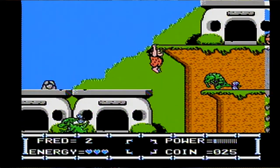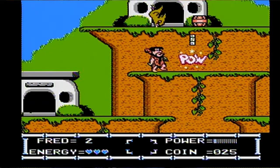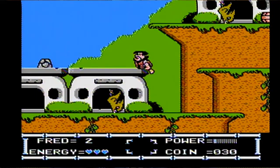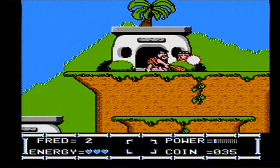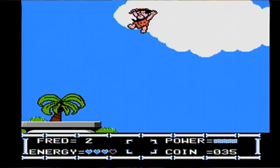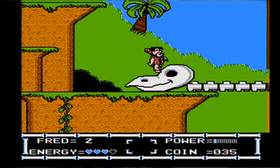And if you hold down the, I believe, B button, you can bring up your power meter, so you swing your club harder. And at the end of the stage is normally a boss. I haven't got very far in it. Like I said, it's pretty tough, but a very good game. And this one's definitely nowhere near as expensive as the Surprise at Dinosaur Peak. So if you see that one, definitely pick it up.